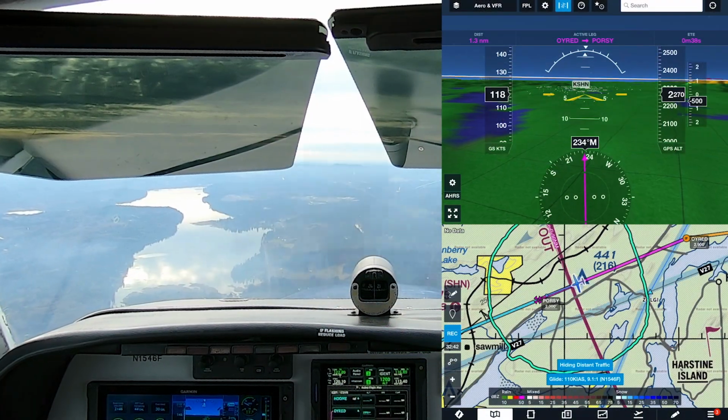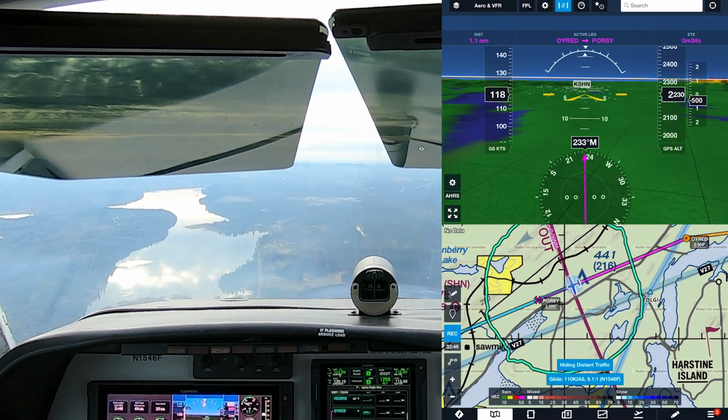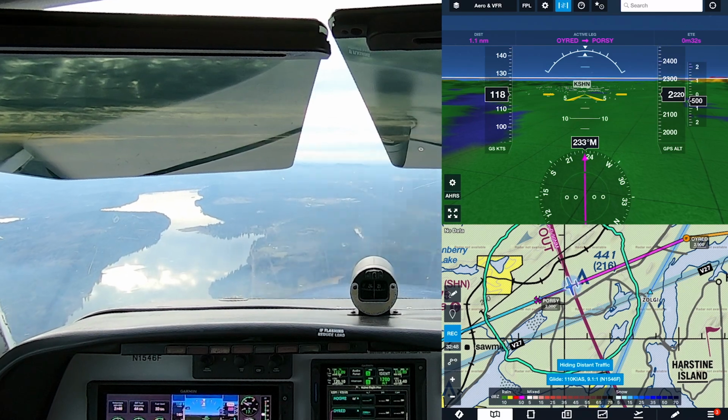Shelton Sanderson, Bonanza, 4-6, Foxtrot now 6 miles, final runway 23, low approach, Shelton Sanderson.